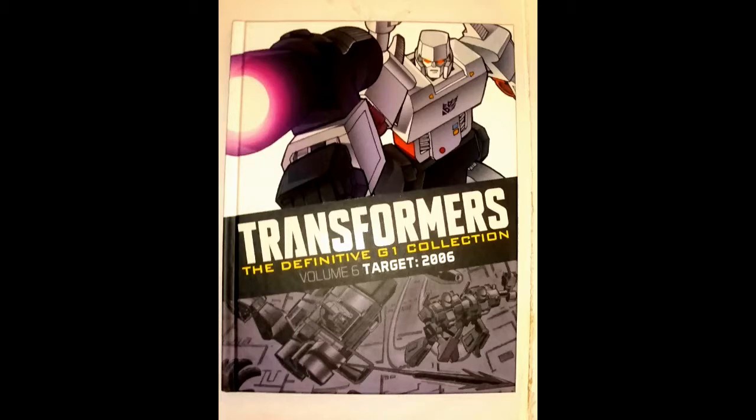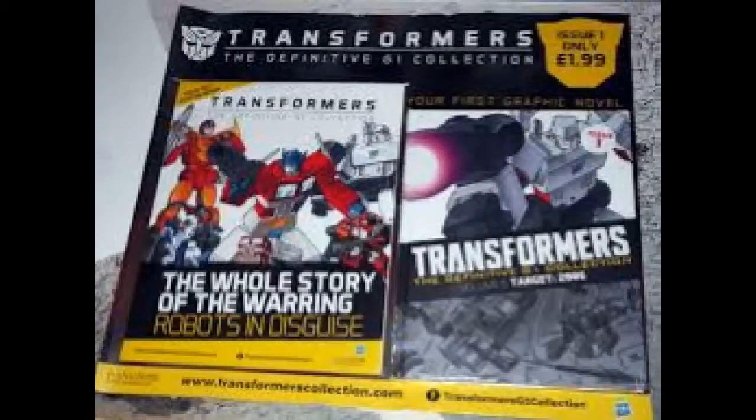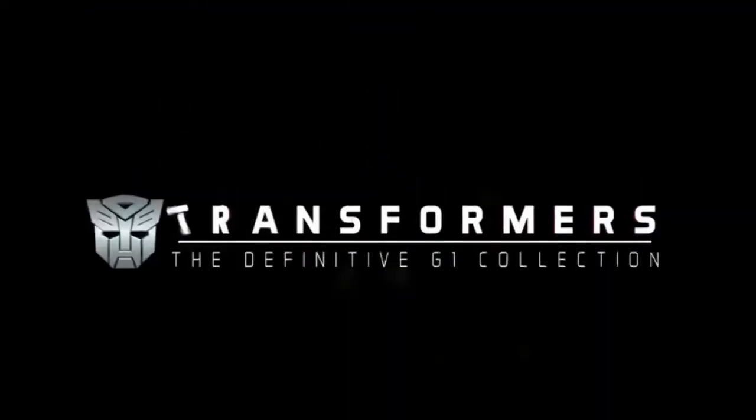But what I do love about this collection is it's a Hachette collection. It's done in the British wider format reprinting. Thumbs up for that. Obviously, you've got the hardcover and the glossy paper. But the fact that, regardless of the random nature of their release, when it's complete, you'll have the very first comic at the beginning and the very latest at the end, and you can read it all from beginning to end in chronological order.